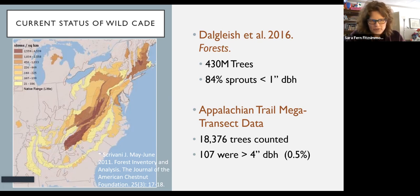Pennsylvania is covered in chestnut sprouts, especially the Ridge and Valley province. It's a little bit less dense up in the northwestern corner and even the northeastern corner. Places where glaciation really scraped off a lot of the types of soil that chestnuts liked. And then again, in Massachusetts, Connecticut, there's just gobs of chestnuts all over the place. There's an estimated 430 million plus or minus trees.